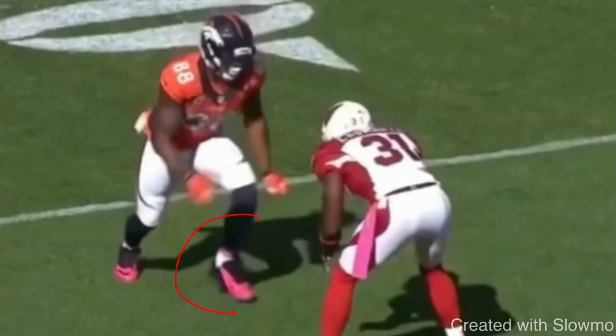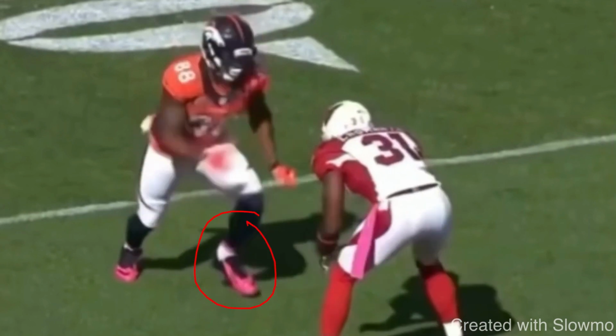So this step right here, like I said, it's not a false step. Your coaches will say it's a false step. It's not. It's a part of the release when you get press. If Cromartie was maybe 10 yards off and you're doing this, that's when it's a false step, and I get on board with that. But when it's press, you need something to generate explosion to move this DB. So this little prep step right here is a way to do that.